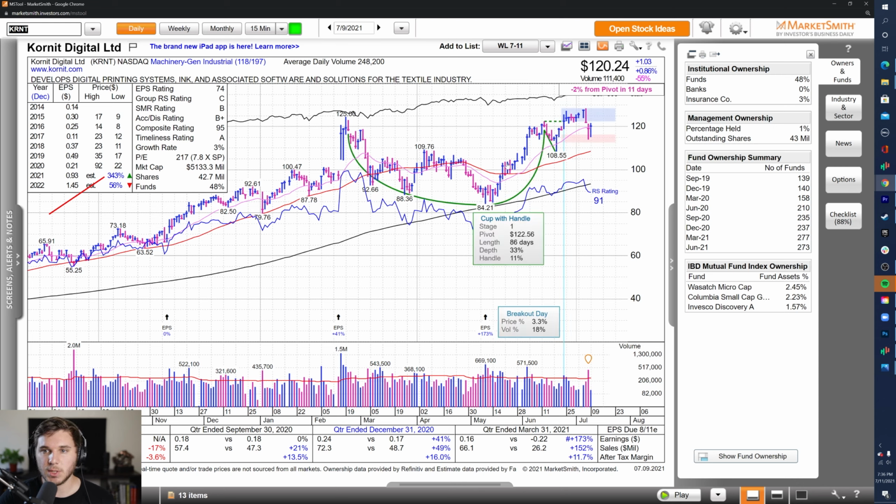Looking at the chart, this is a stage 1 base. It did kind of fail this cup and handle breakout, touching the red area here. But overall, nice upside reversal on Thursday and a very similar day on Friday as well, finishing well at the top of its range, right above 120. So I'm looking for follow through to the upside and eventually a challenge of these all-time highs.